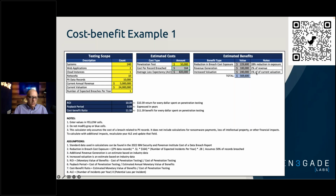Several different sources cite a good cybersecurity program that includes penetration testing can help boost revenue, whether it's through a compliance framework or other means of greasing the skids for sales, by at least 2%. Right, so we're going to use that number. You can adjust it up or down if you're playing with this, but 2% of revenue, and then increased valuation. So by having these certifications, by demonstrating a strong cybersecurity program, by demonstrating a strong commitment, your valuation can increase as much as 1%. So if we take all of that, the total estimated monetary value of the benefits is just a little under $570,000.